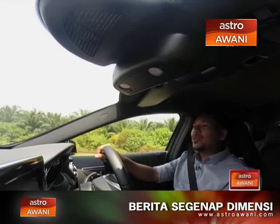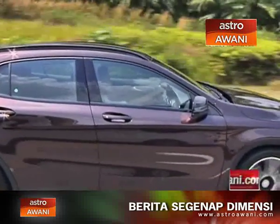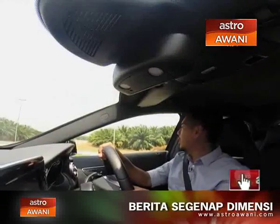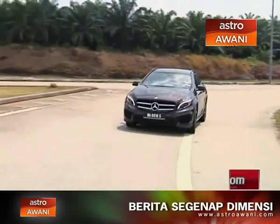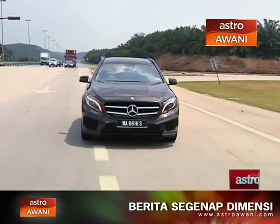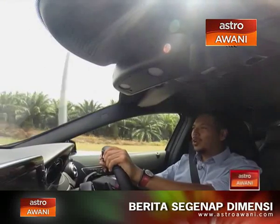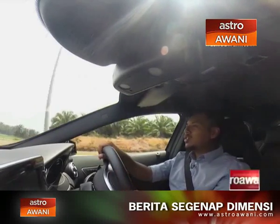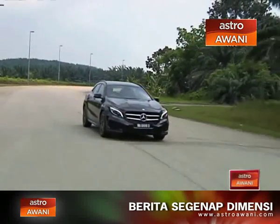The GLA-250 comes with a 2-litre turbocharged petrol engine. It pushes out 211 brake horsepower and about 350 Newton meters of torque. Now, this wonderful engine is, of course, paired with the 7G dual clutch transmission gearbox. It's a Mercedes Benz, so it's got to be an automatic, right? So the combination of the petrol engine and also the 7G DCT proves to be a very smooth performer, and it is wonderful to drive when you're driving sedately.